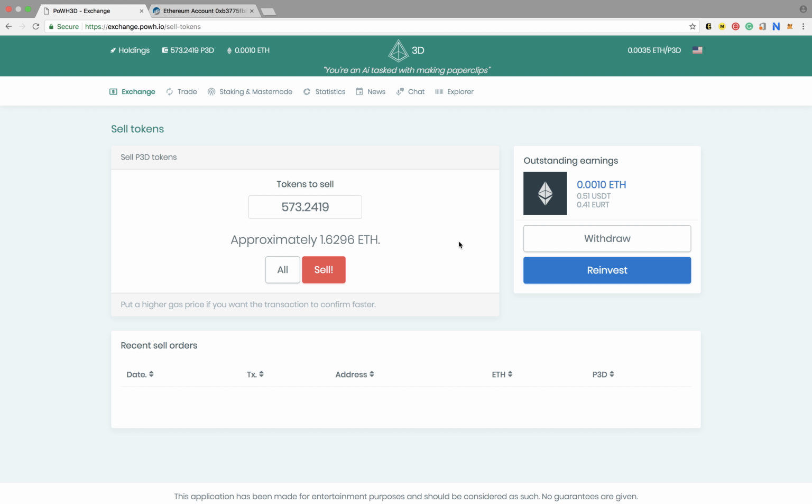So once I type my 573 tokens right here, I can click on sell. I'm going to get this money over here, so I can withdraw right away, and it's done on the smart contract, so there is no wait time. According to me, this is a good platform, and I should probably recommend those guys, because this is the newest program, and I think the first program done on a smart contract. You won't be able to find any other program like that. So I think it's worth investing in this program.